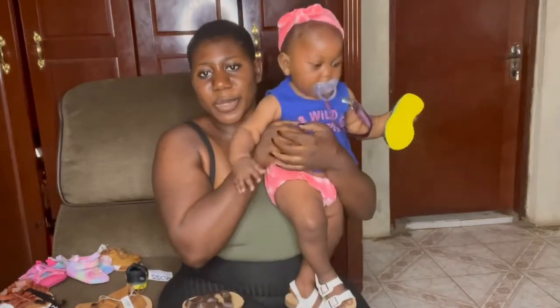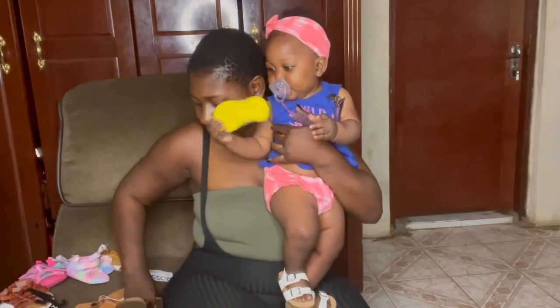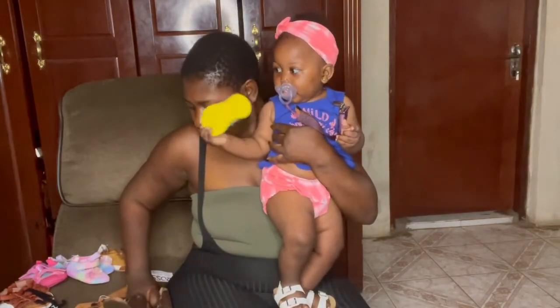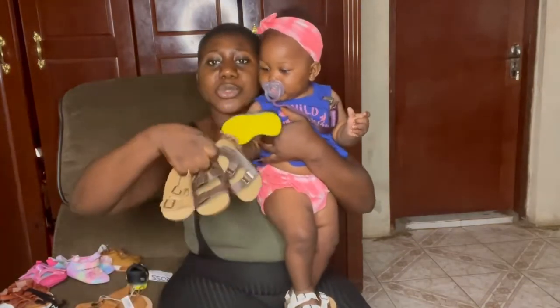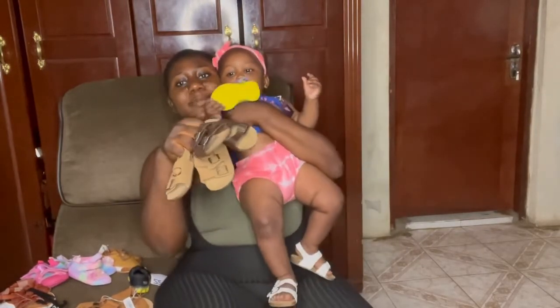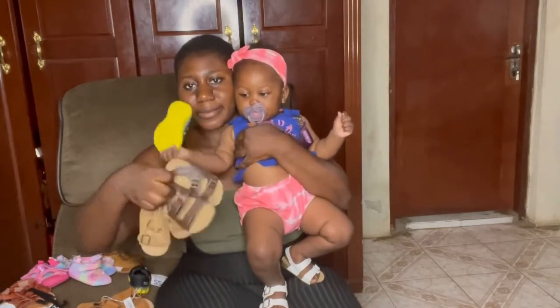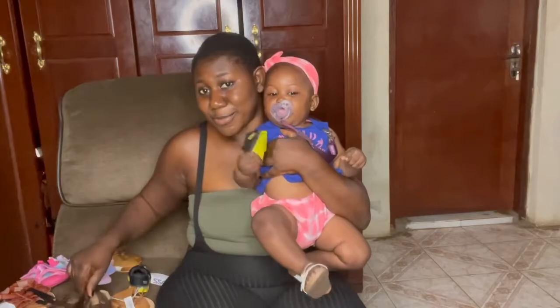All right. So this one is the sandal. Because she is wearing the white, we're not going to try these two on, because of the white one. So now let's move to the next one.